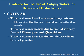So I mentioned the KDAD study, this NIH-funded study to compare different antipsychotics to placebo, and also citalopram in the second phase, but we're talking about the first phase results here. And what they found was that time to all-cause discontinuation was no different between these drugs or placebo. So whether or not they got a drug or placebo, they discontinued the drug or whatever they were getting at the same rate. The time to discontinuation due to lack of efficacy actually favored olanzapine and risperidone. So those that were able to tolerate those drugs did seem to have more efficacy, perhaps than with quetiapine or placebo. Time to discontinuation due to adverse effects favored placebo.